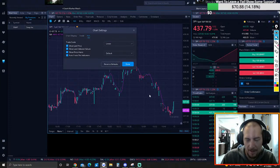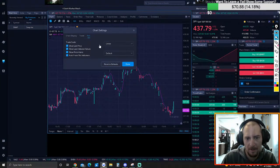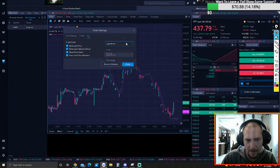Sometimes your chart will get stuck where if you drag it, it'll move up and down. If you change this from linear to logarithmic, or log chart, and then back to linear, or there's a percentage chart here, it'll fix that.